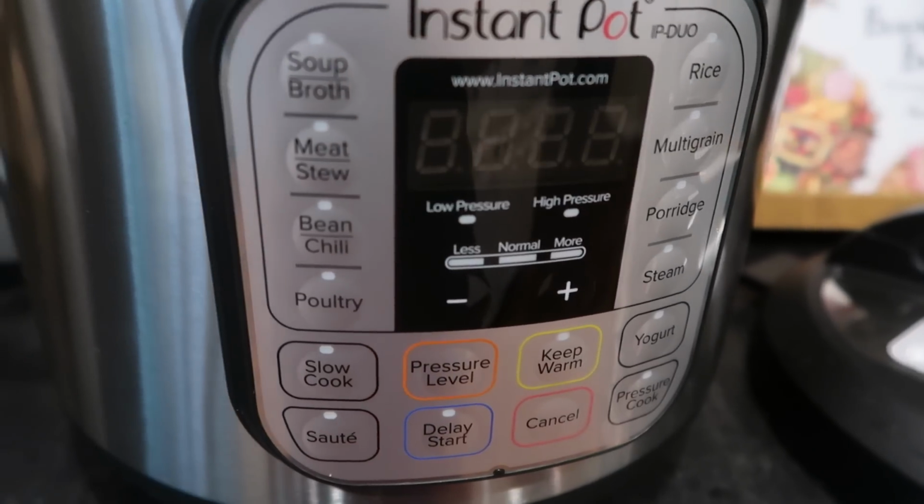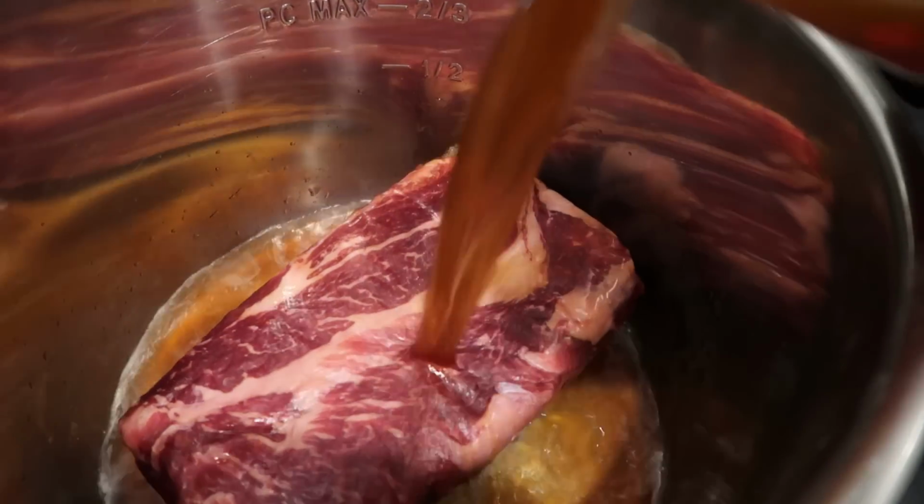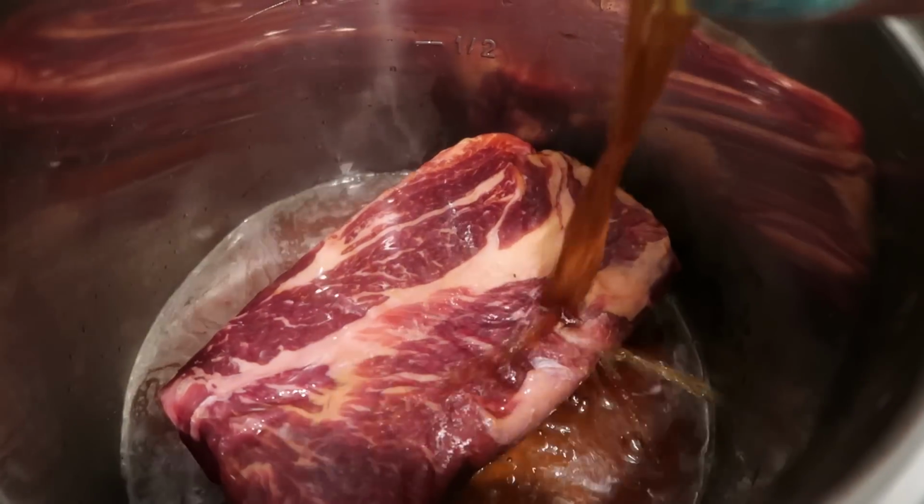For instance, I made a roast in the Instant Pot, and for those of you who watch my Instant Pot videos, you will be happy to know that I took your advice.